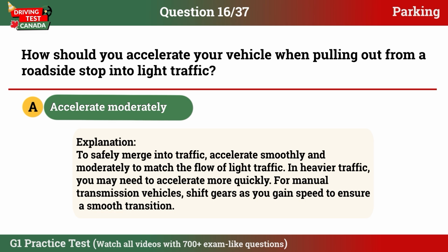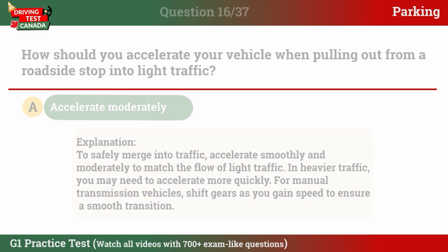Explanation. To safely merge into traffic, accelerate smoothly and moderately to match the flow of light traffic. In heavier traffic, you may need to accelerate more quickly. For manual transmission vehicles, shift gears as you gain speed to ensure a smooth transition.